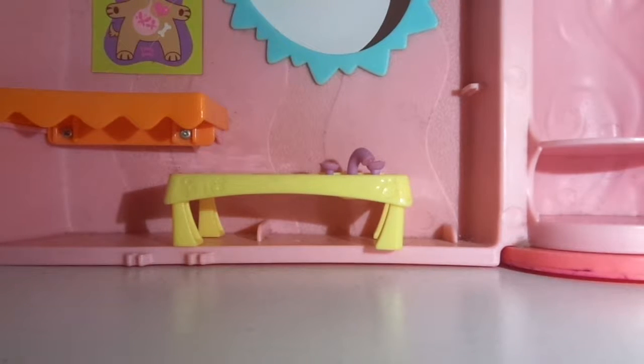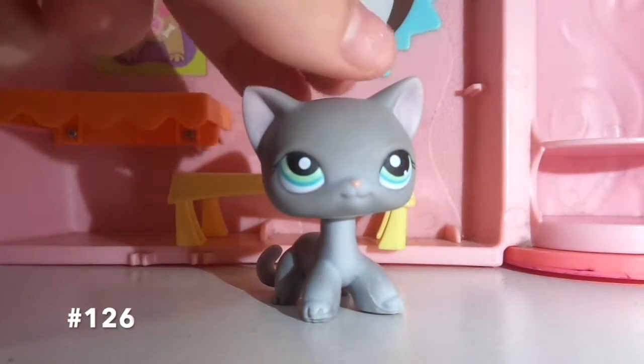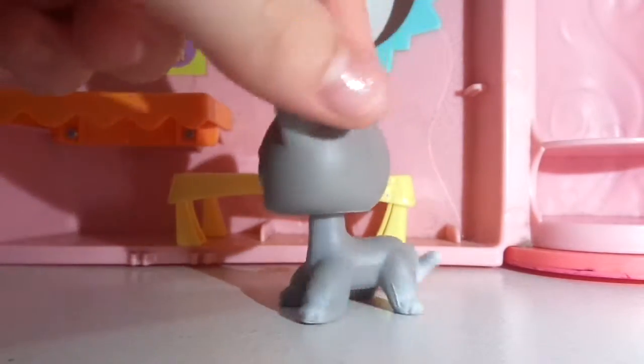So now we have a few more short hair cats. So the first one, she is really cute. Very plain, but very, very cute. I love the colors on this one.